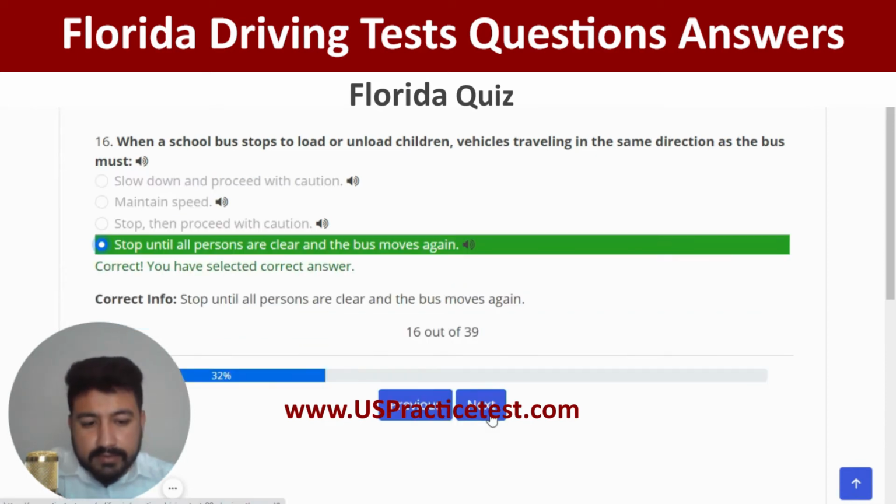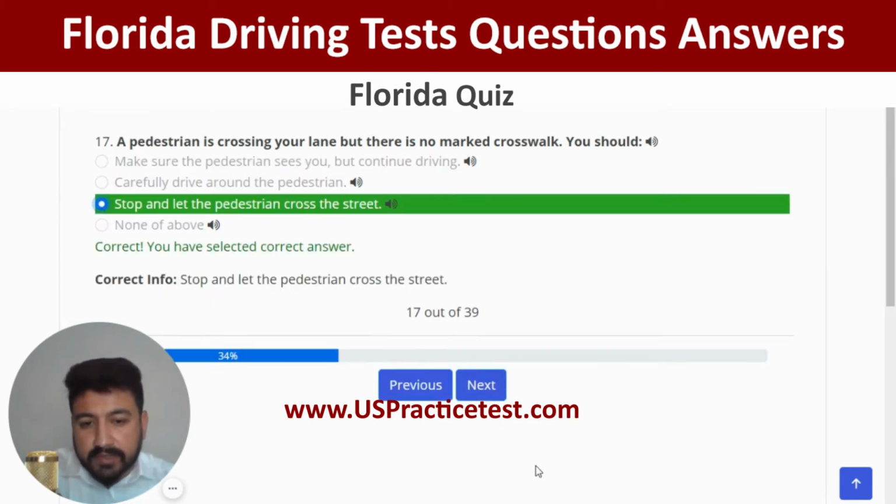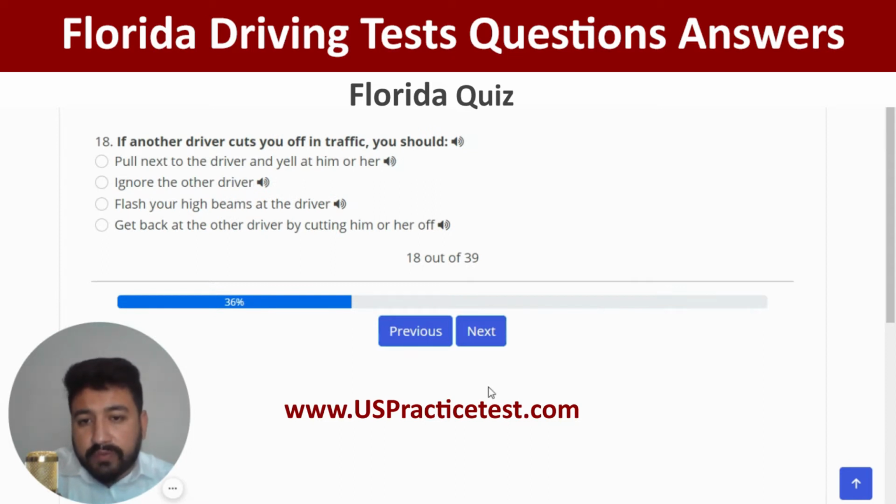And next. A pedestrian is crossing your lane, but there is no marked crosswalk. You should stop and let the pedestrian cross the street. Third option is the right one. If another driver cuts you off in traffic, you should. So you can choose the second option, which is ignore the other driver.